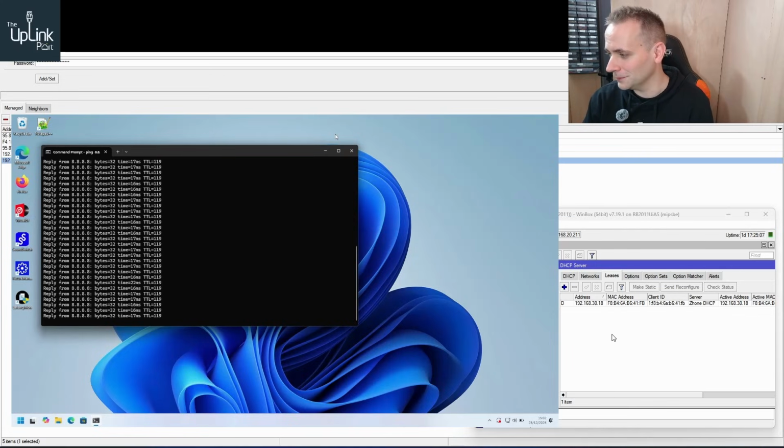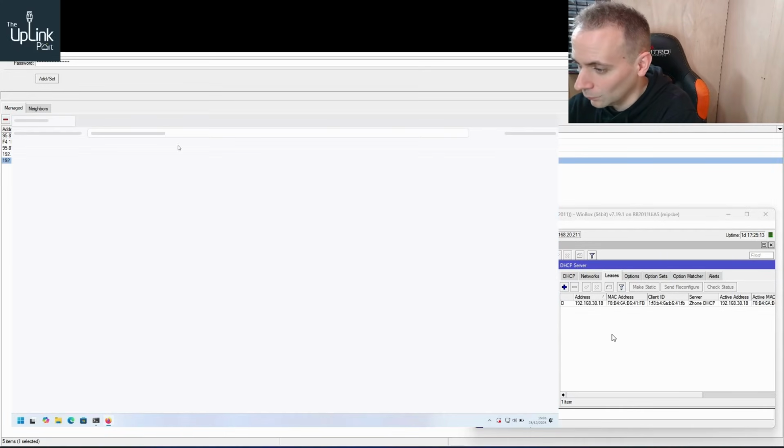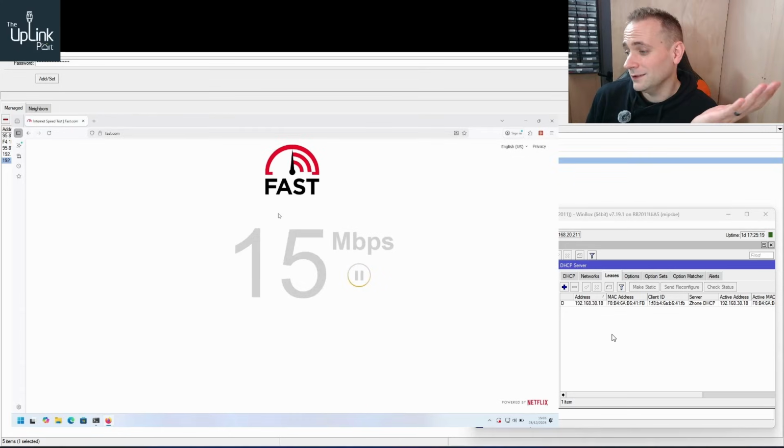That is so cool. I mean, it doesn't actually mean it's bonding. I suppose we should go and do a speed test on this to see what it's doing, because it could just be one line for all I know. Now we should be getting about 20 if it's doing all four. 18, 19.